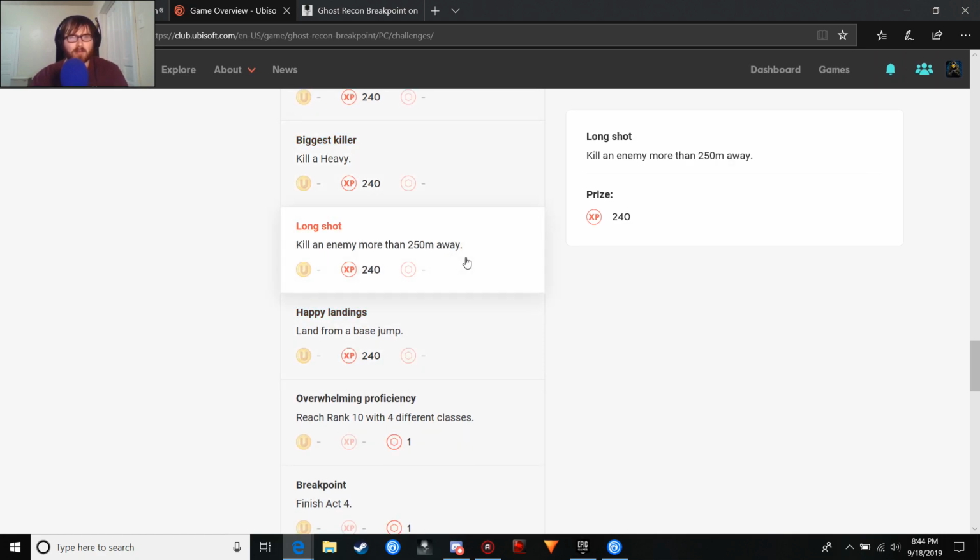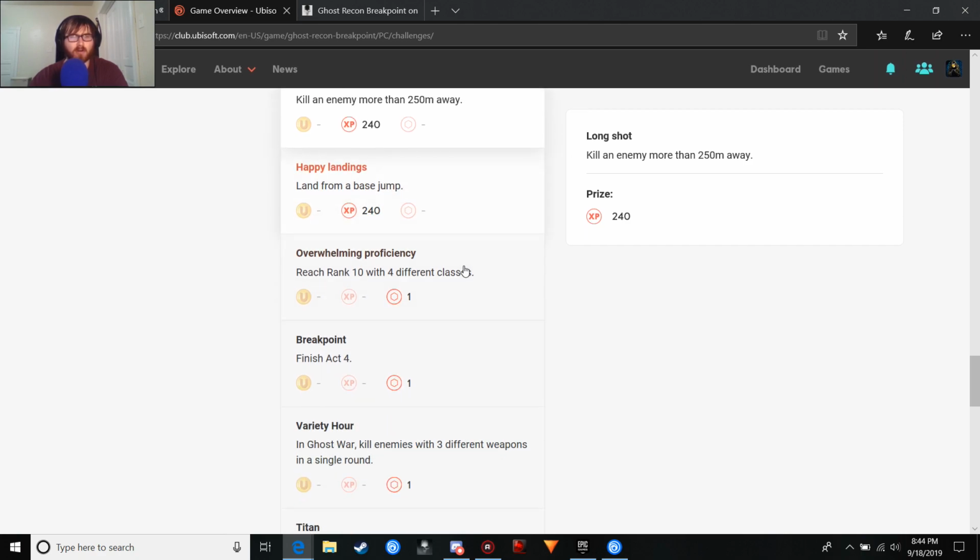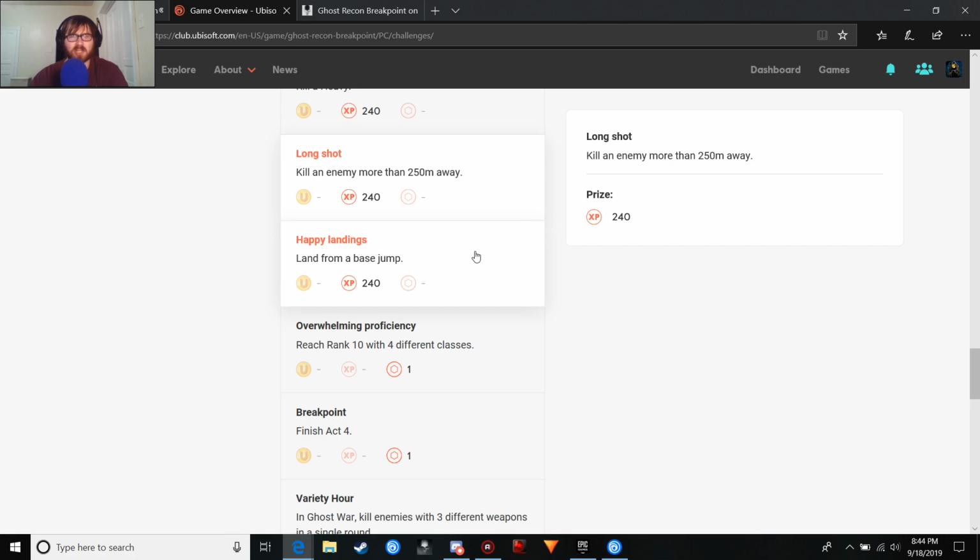Long shot, kill an enemy more than 250 meters away. I think that was 150 earlier today. I think they changed that. Land from a base jump, so watch my base jump guide if you don't know how to do that in Ghost Recon Wildlands. It's basically the same thing in Breakpoint. So there you go.